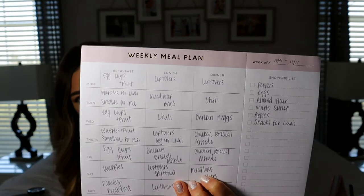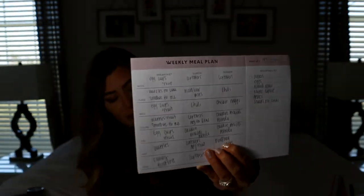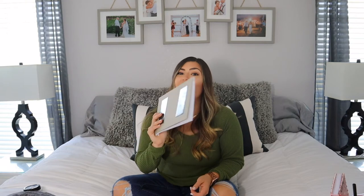It also has a little spot where you can tear off a shopping list, which I think is fabulous. And it just has these huge magnets on the back. It's very sturdy. And I want to say it will last you a year. This really is amazing. It keeps me on track. I love it.